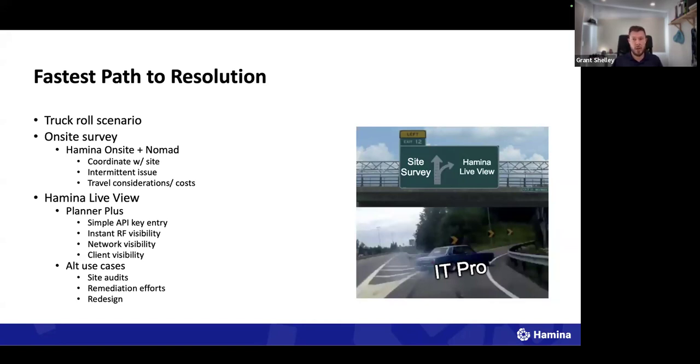We could use the live view to bring all of that current Wi-Fi telemetry into Hamina and have a look at it, and then understand where we're going to start from a redesign perspective, as opposed to starting from scratch, a blank piece of paper with a floor plan, building the design from the very beginning. So it's pretty powerful stuff.